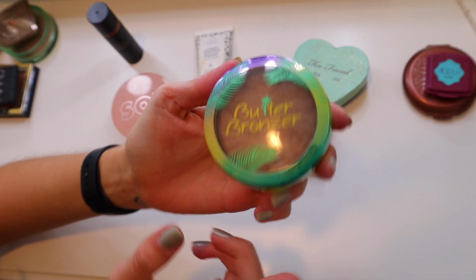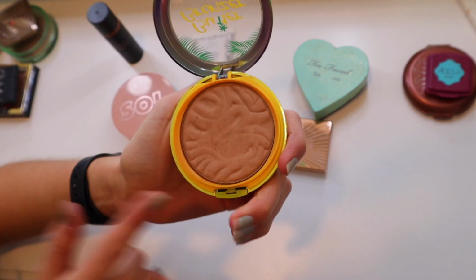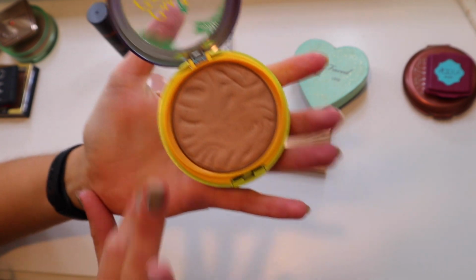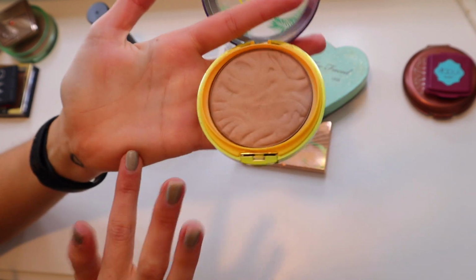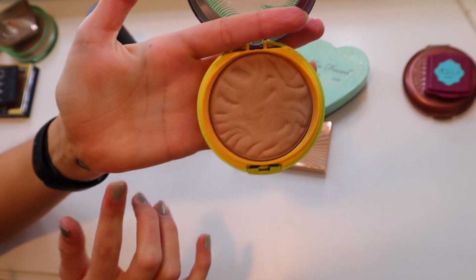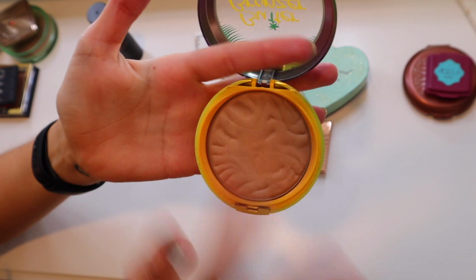I'm so on the fence about my butter bronzer. I'm certain that you guys own this. This is the butter bronzer from Physicians Formula. In terms of keeping this versus the Hoola, I would keep the butter bronzer. But even then, the butter bronzer is a little bit light for me, but it does have that more cool tone shade, which would be good for a contoured look for the wedding.